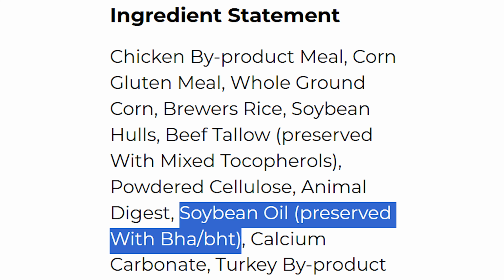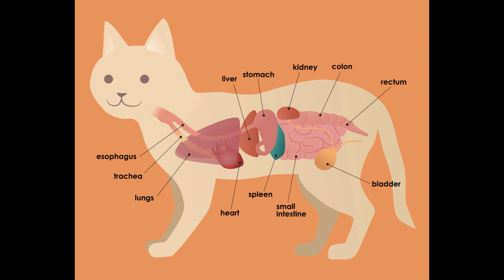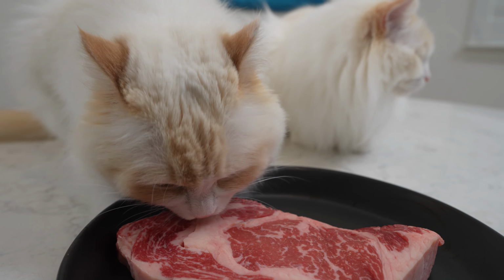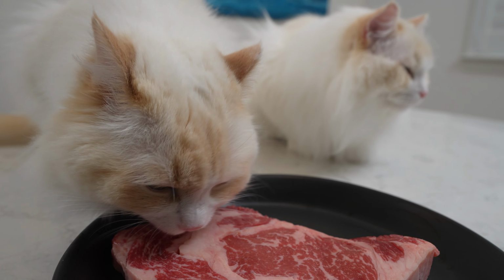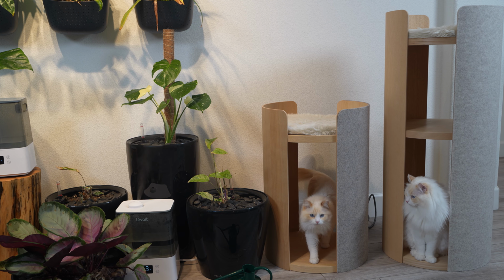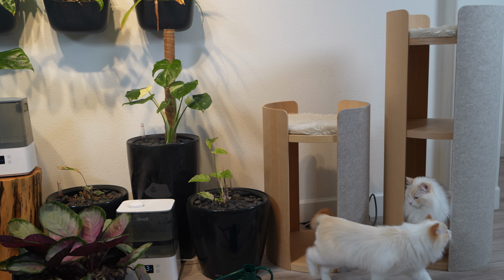Plant oils such as soybean, canola, and sunflower oil are not ideal for cats because they are hard on the pet's digestive systems, as they are carnivores. Their bodies are specifically adapted to digest and utilize animal-based fats and proteins, not plant-based nutrients. They lack certain digestive enzymes needed to efficiently convert plant-derived fatty acids into usable forms like EPA and DHA.